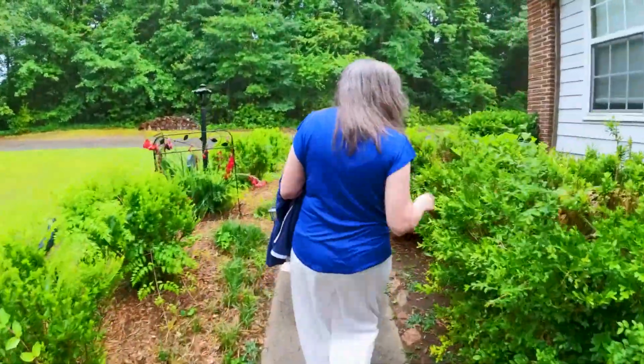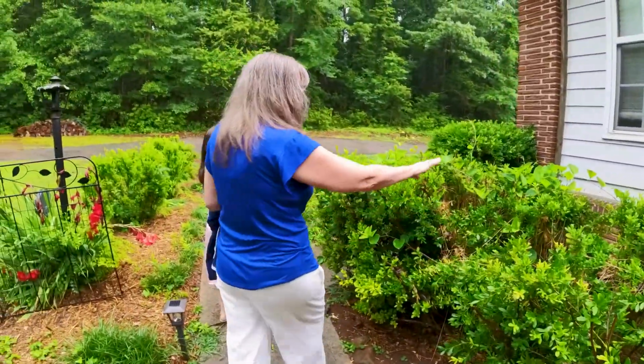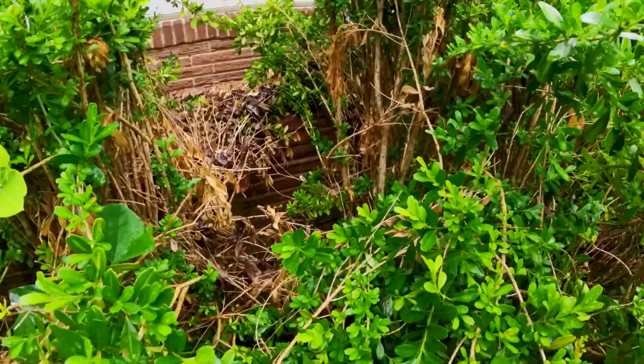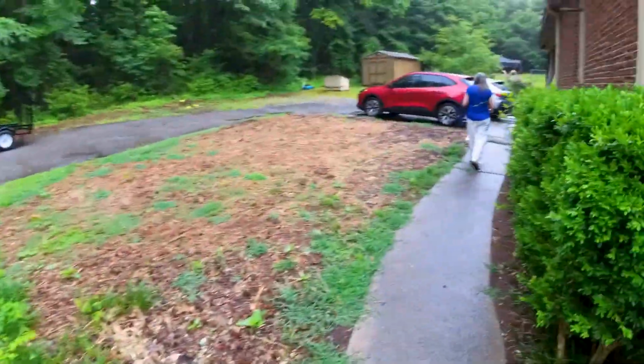So behind these bushes that have been cut back and need to be cut back some more is where I'm going to put some of my herbs. Oh yeah, and I've got a planter back there. Yeah, it's brick and it's built into the house. That'll be perfect. Look at those beautiful flowers.